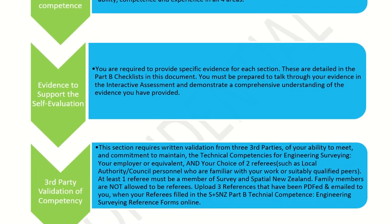Secondly, you are assessed on your evidence to support your self-evaluation. So you are required to provide specific evidence for each section. These are detailed in the Part B checklists that I'm going to go over shortly. You must be prepared to talk through your evidence in the interactive assessment and demonstrate a comprehensive understanding of the evidence that you have provided.